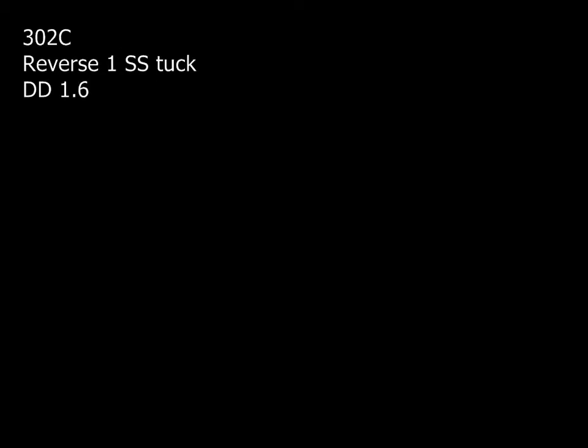Okay, this one here is a 302C, reverse 1 somersault tuck, 1.6. It's a reverse dive, so it's like the one I just did before this. But I do a full flip and I do it in a tuck. And as you'll notice, I open quite a bit too early, and I have to bend myself in a weird way so that I don't smack, because that wouldn't be very fun, and I would get very poor scores if I were to do that.